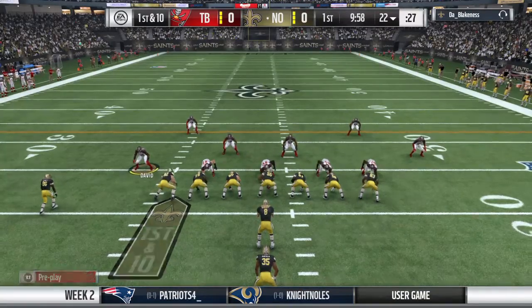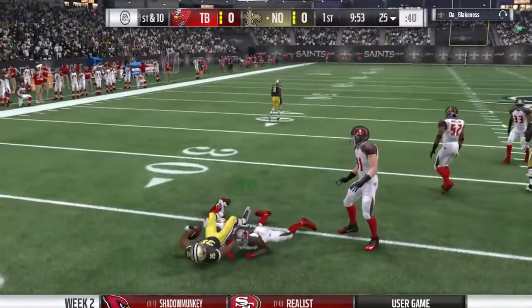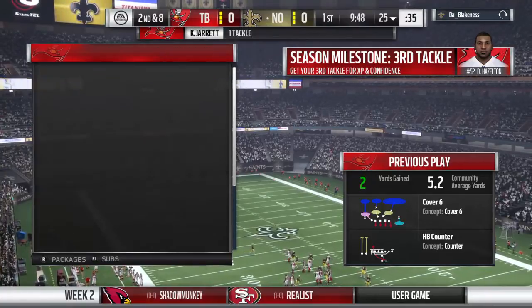They'll come out in the pistol. They run the counter now on first down. And he'll take this one up close to the 25-yard line. 2 yards on the pickup there. It'll be 2nd and 8.